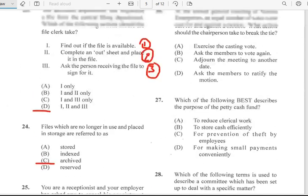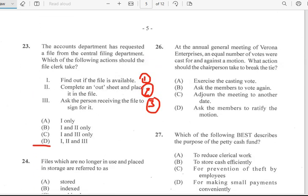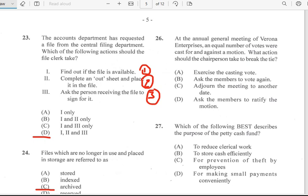Number 26. It says at the annual general meeting of Runner Enterprise, an equal number of votes were cast for and against the motion. What action should the chairperson take to break the tie? Alright? And it has to do with the casting vote. Alright, guys?